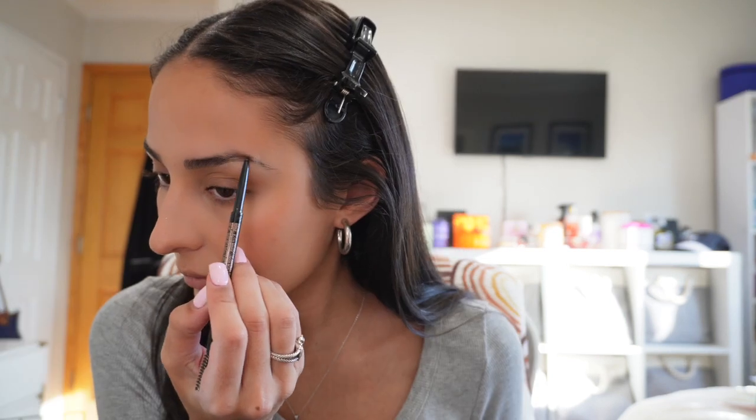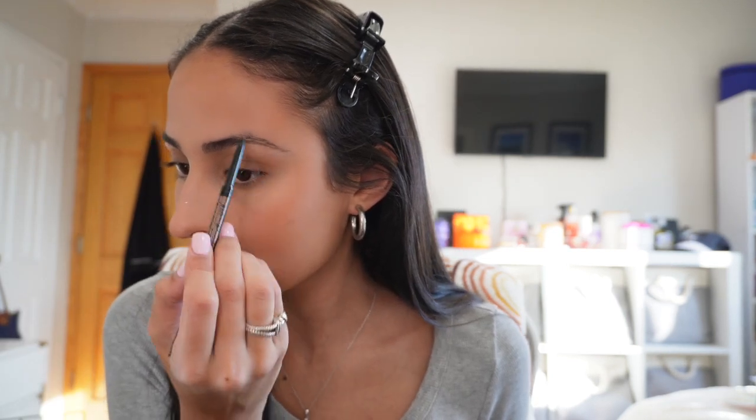For eyebrows, I always keep it pretty simple. I'm just going to use the Anastasia Brow Wiz to fill in some of the sparse areas. And then I'm just going to set them in place with the Refi Brow Sculpt.